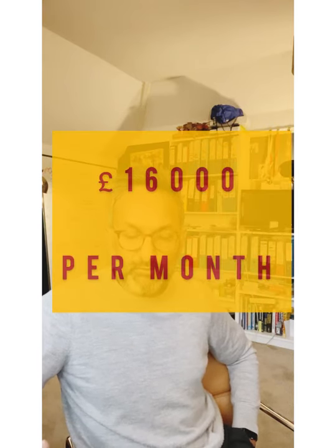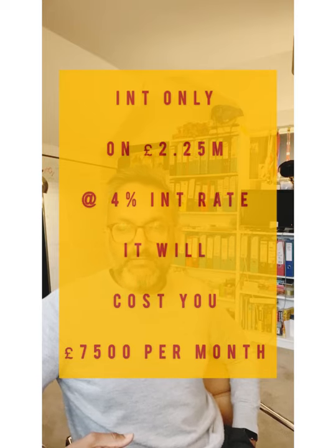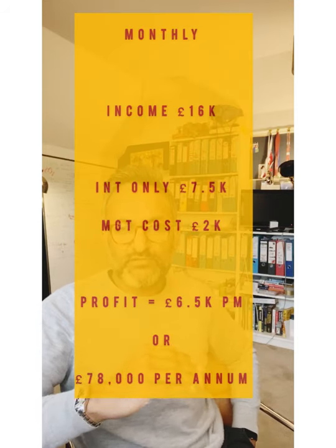That will be making on average £16,000 per month across the block. If you're borrowing 2.25 million on this block because you used 750,000 as deposit, part of that 750 has come from the new value you've created, but your interest only on this block is 2.25 million at a 4% interest rate, give or take. That will cost you 7,500 per month. So your income is 16,000, 7,500 is your interest only payment.